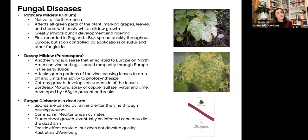Downy mildew, another American fungal disease. This attacks the green portions of the vine, and the leaves drop off. If you don't have leaves, you can't photosynthesize and you cannot ripen your grapes. In response to this, the Bordeaux mixture was created. It is a spray of copper sulfate, water, and lime, developed in 1885. The Bordeaux mixture is considered organic, but it does cause copper buildup in the vineyards.